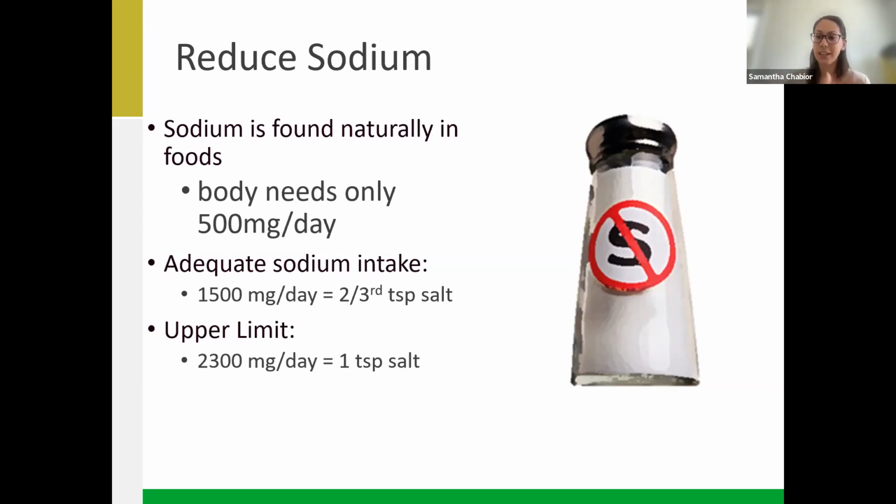A lot of people worry about getting too little sodium, but for most people that's not really a concern. The number that adult Canadians should be aiming for is that second number on the slide: 1,500 milligrams of sodium per day. That's equal to about 2/3 of a teaspoon of table salt, if you wanted to imagine measuring that out. And that's our goal. The last number is the actual limit for the day, the maximum amount that we don't want to go over or exceed, and that is 2,300 milligrams per day, equal to about 1 teaspoon of table salt.